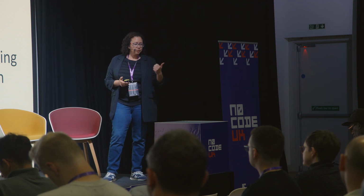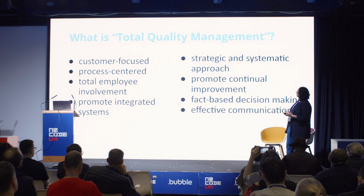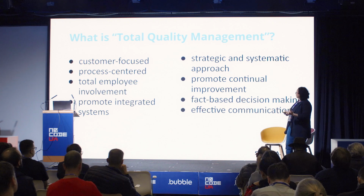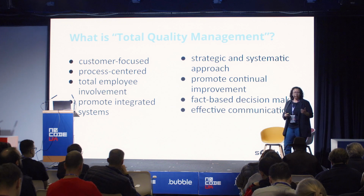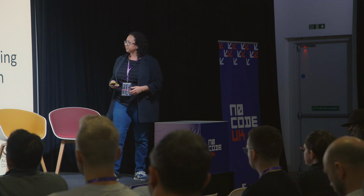Is it customer-focused? Is it process-centered? Has it got total employee involvement or team involvement or contractor involvement? Does it promote integrated systems? Is it strategic and does it have a systematic approach? Does it promote continual improvement, as I mentioned earlier, Kaizen, continuous improvement cycle? Fact-based decision-making, and does it allow effective communication? So those should be the kind of baseline for anything that you build, anything that you're putting in place when you're thinking of the right tech stack.